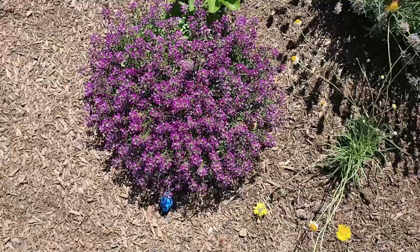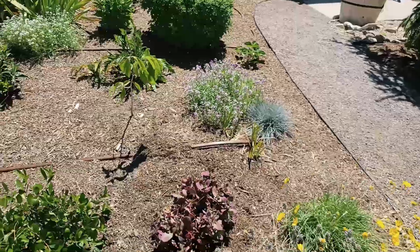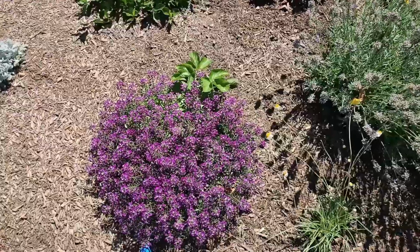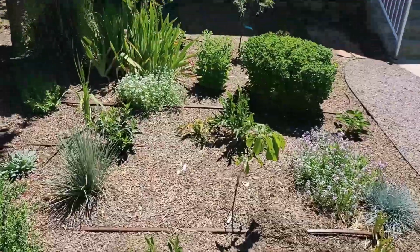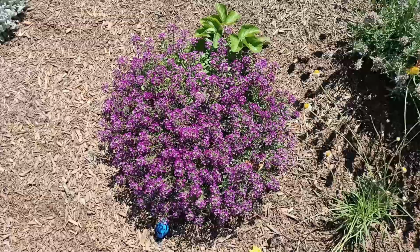So this is one that I planted, and it seems to need a little bit more water than the reseeded ones. But there are so many different colors. There are whites and purples, and sometimes you can get some that are even a little bit red.